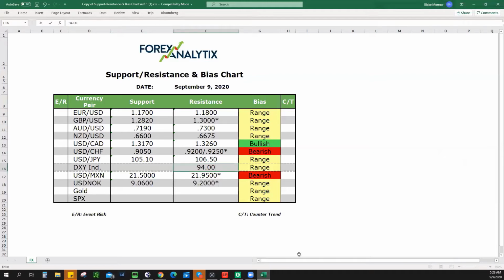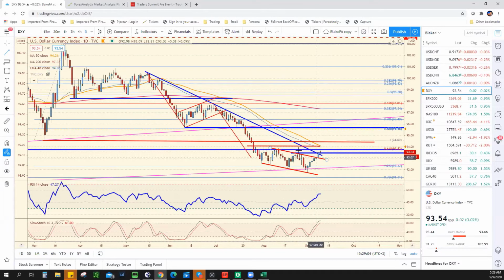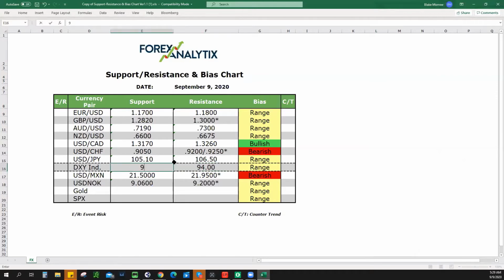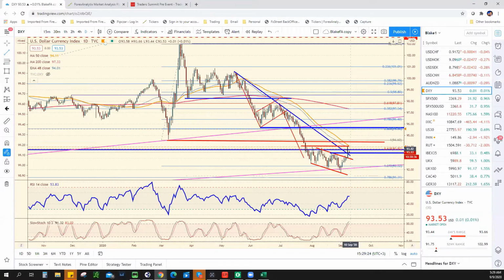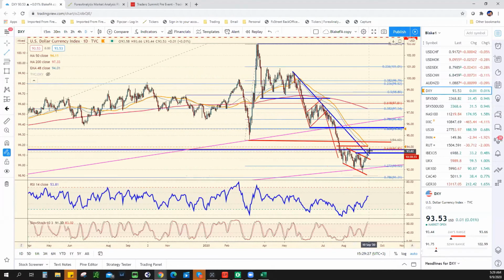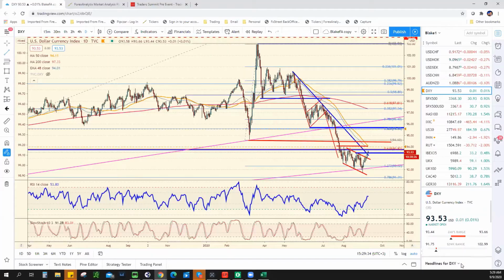Okay. Support 93, because this is the previous channel. So dips to that previous channel should offer support. And let's take a look, I guess we still have to be bearish while we're below this. We really have to get above 94 to turn to range.